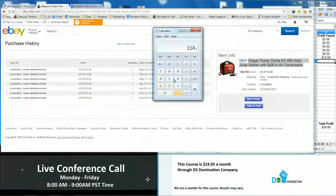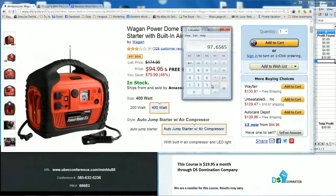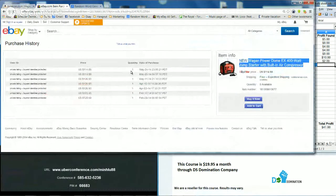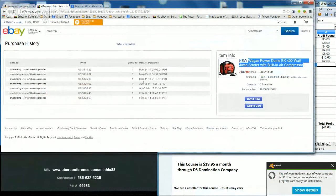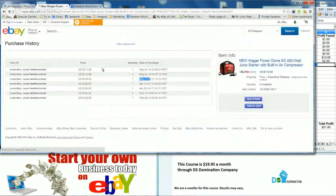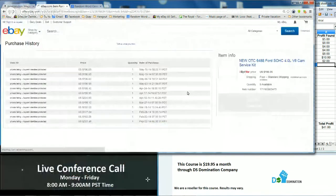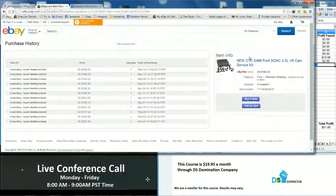114.89, multiply by 0.85, that's 97. Minus the cost of 94.96, $2 here, not exactly what I want it to be, but look how much he sold. 1, 2, 3, 4, 5. So, $4 actually. On April, he sold for a little bit more. And this right here sold for a little bit more, too. So we can add a $4 profit plus another $12 right here. Okay, let's keep on going. Keep going. About 90 something. Let's go ahead and take a look at this.